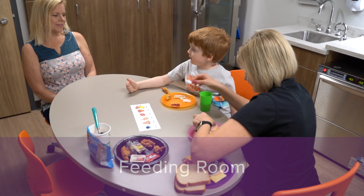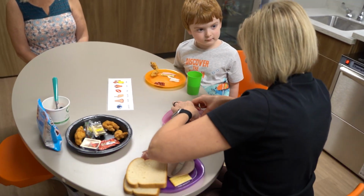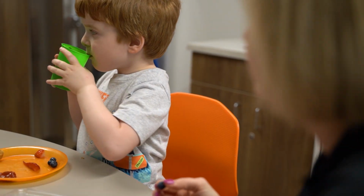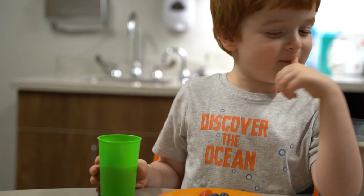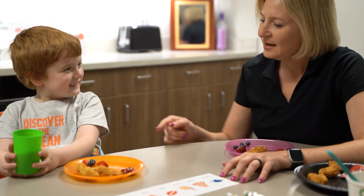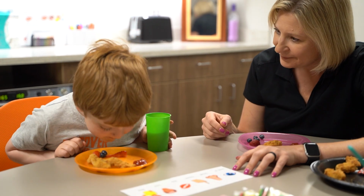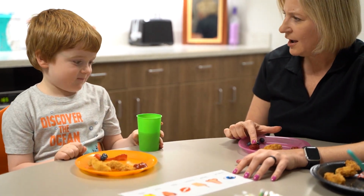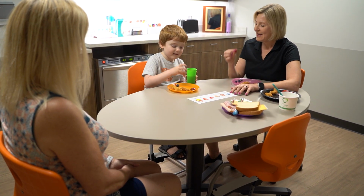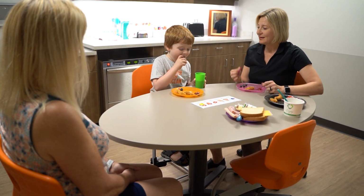We have a pediatric feeding and swallowing clinic that happens monthly, but then we also have day-to-day treatment that's happening. It feels like a kitchen, but what we're trying to replicate is what is happening at a family's mealtime. How are they sitting at the table and enjoying a meal? So you'll often see other children in here, siblings, etc., because typically the chaos that happens at home is what we're trying to replicate so that we can intervene and support that family so that things will continue to grow.